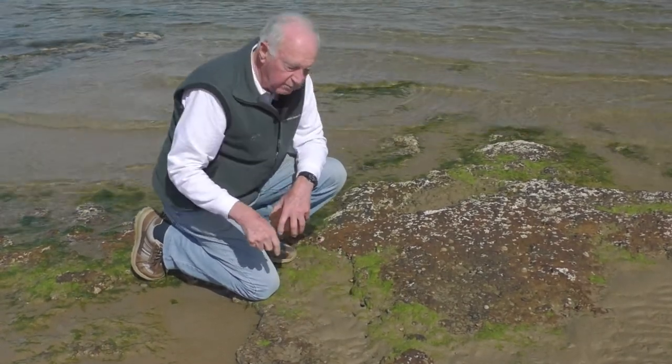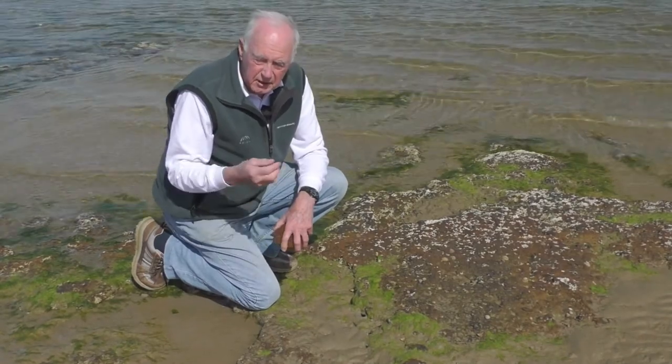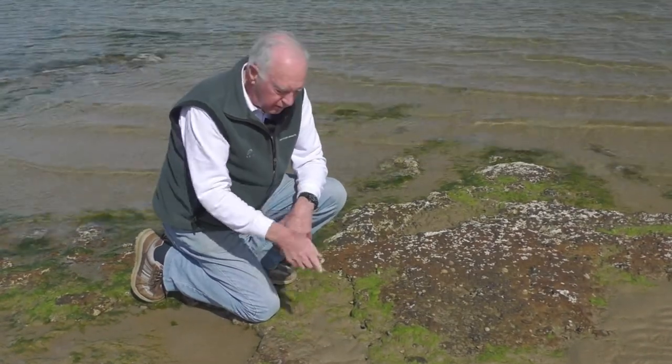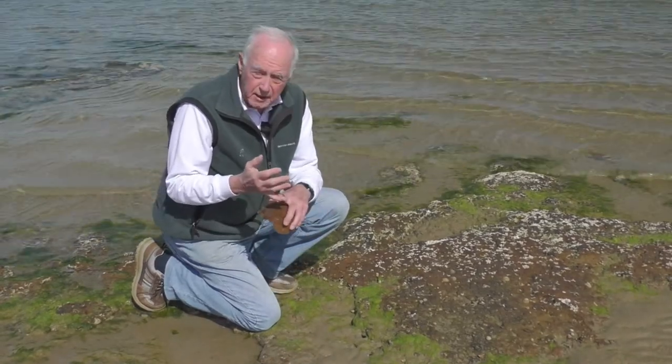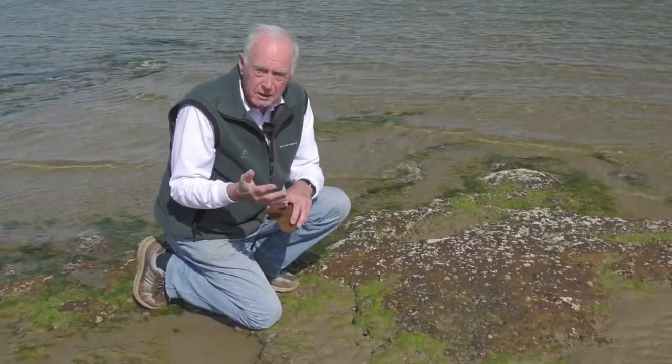Kids can put their fingers in them mostly with no problems at all, because they don't seem to be able to break through human flesh. But they're spectacular little creatures. And more than that, they breed in so many ways it's unbelievable.